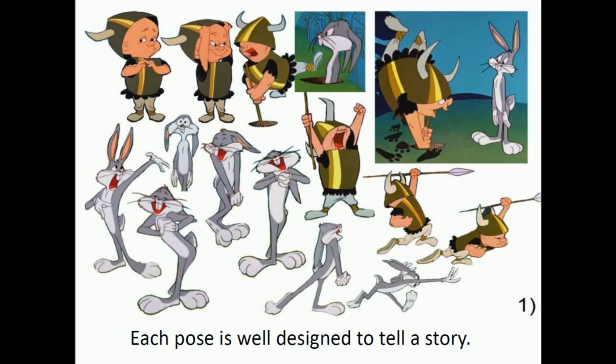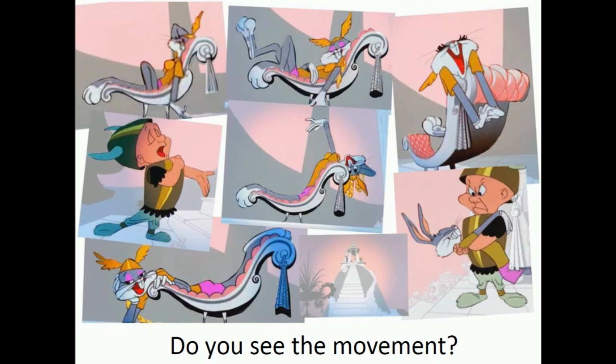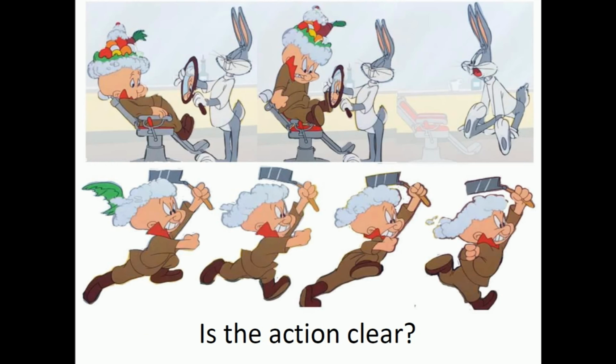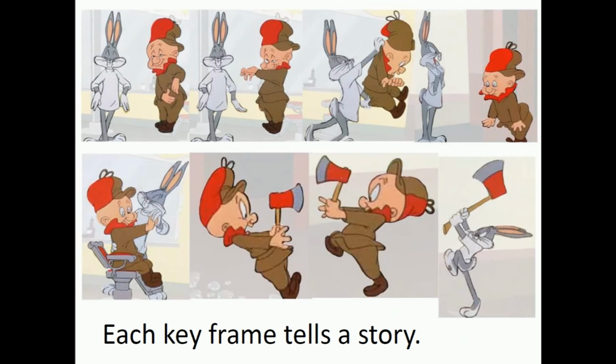Each pose is designed to tell a story. There's a strong line of action that's exaggerated. Do you see the movement? There is a strong silhouette in every pose. You see the action? It's clear. The silhouette is clear. It's designed that way to be easily read. Each key frame is well designed. Each key frame tells a story.